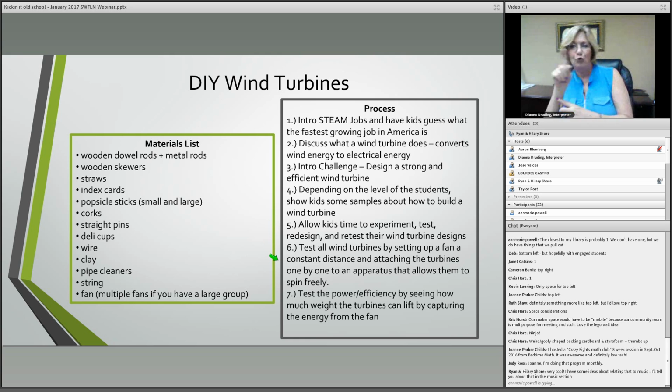So again, this testing part next, test all wind turbines, and here's how you would test to figure out which wind turbines are the most efficient. That'll be the next two steps. You can set up a fan, I use 4 feet, and attach the turbines one by one to an apparatus that allows them to spin freely.